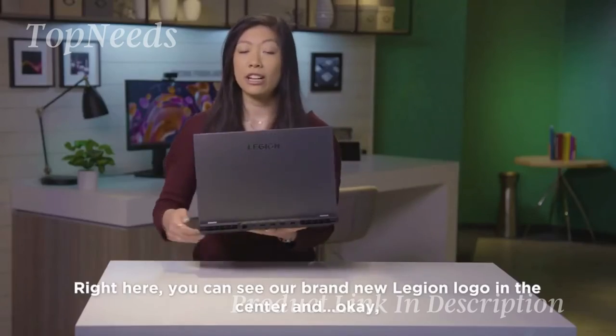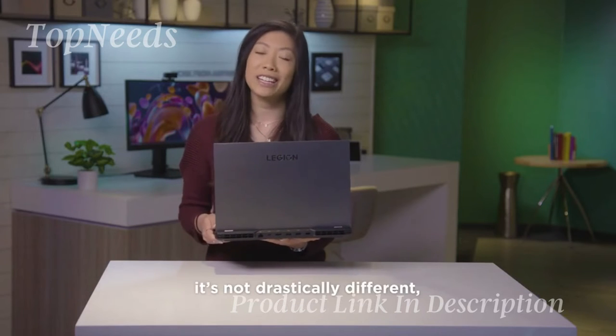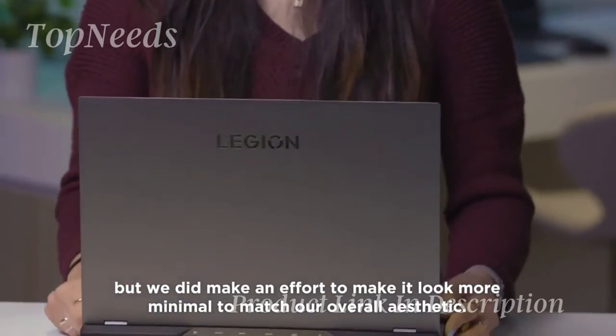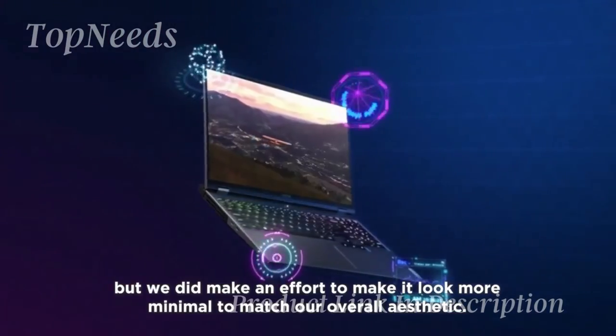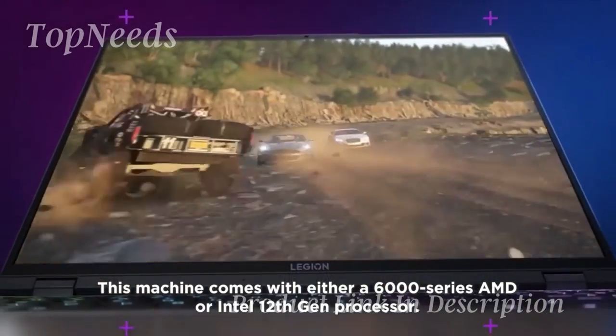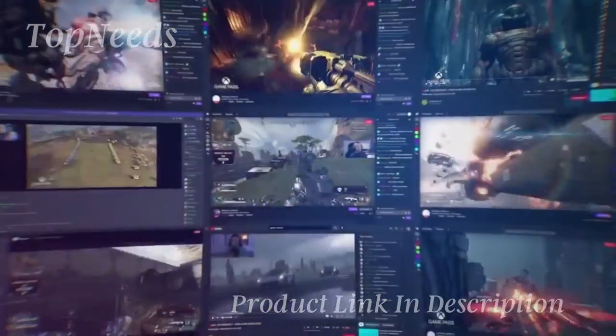Right here, you can see our brand new Legion logo in the center, and okay, it's not drastically different, but we did make an effort to make it look more minimal to match our overall aesthetic. This machine comes with either a 6000 series AMD or Intel 12th gen processor.